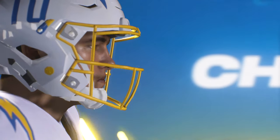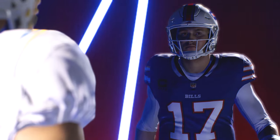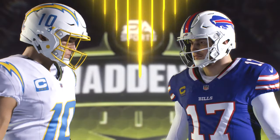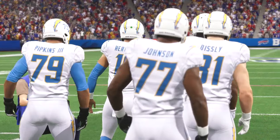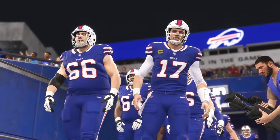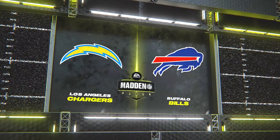It's the NFL on EA Sports, and we've got some history in this battle of AFL alumni. It's the Los Angeles Chargers and the Buffalo Bills on Thursday night. The NFL is on EA Sports as we bring you a look inside Highmark Stadium here at Orchard Park, New York. Tonight on this fine Thursday night, we've got a good one in store as it'll be the LA Chargers taking on the Buffalo Bills.